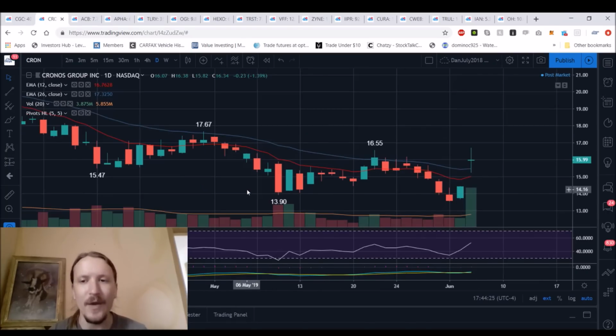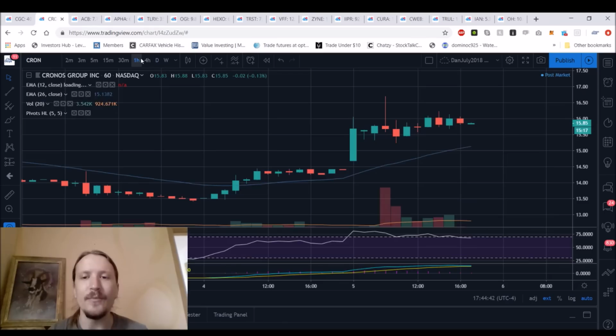Cron with an upgrade. Really a significant reaction to that upgrade. Can you imagine how easy it is to be a bank, to load up on weakness and then put out an upgrade and see an instant 10% return? Must be nice. 16.55 was resistance. We did break that level, and we're going to watch an hourly equilibrium.